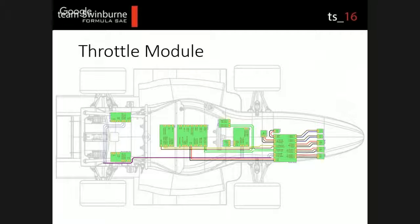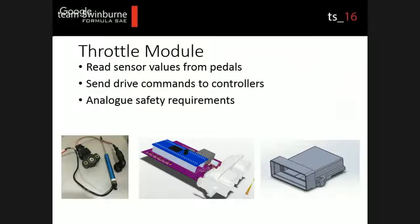So starting off with the throttle module at the front, it connects to potentiometers and brake pressure transducers near the pedals. It communicates to the dash and the LV power board over CAN bus, and also sends drive commands over CAN bus to the motor controllers, and also has a green safety loop built into it.